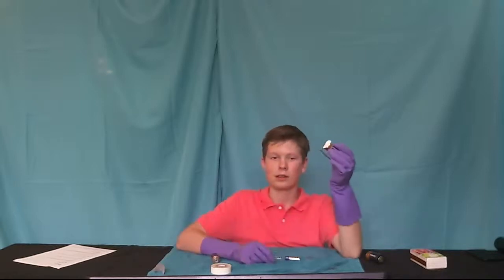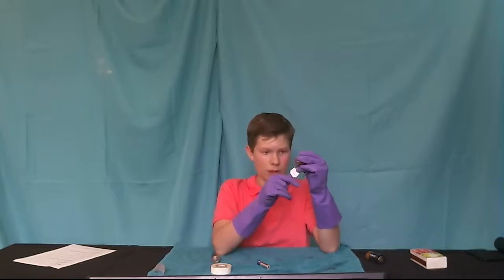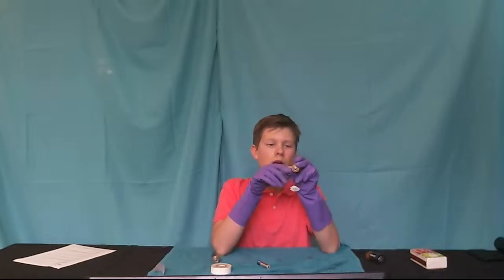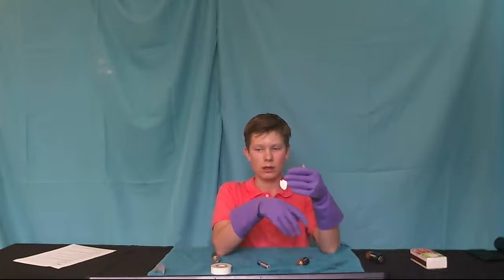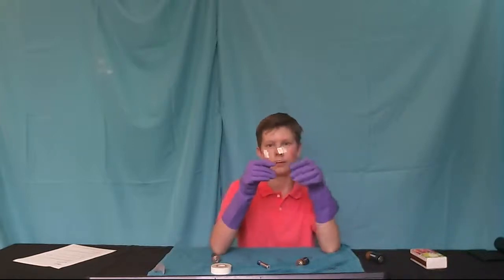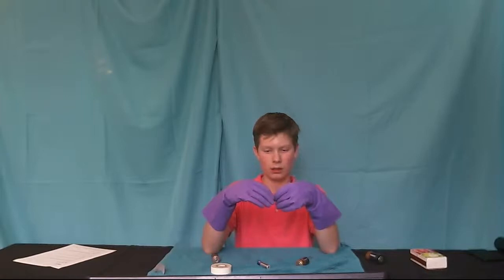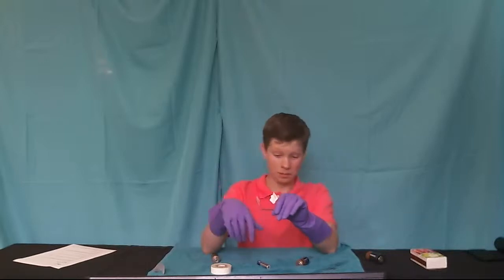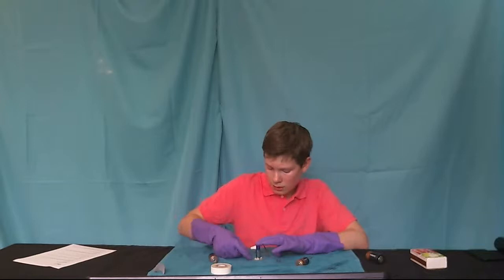Now, if that doesn't work, I don't know about the double A. Somebody tell me in the chat if you want me to do it with the double A battery. Otherwise. It just doesn't want to stick. That's really weird. Huh. It's not working. So I guess on the C battery, it doesn't even work. I'm just going to try it with the AA battery, but I'm going to do it once so it's not super complicated.